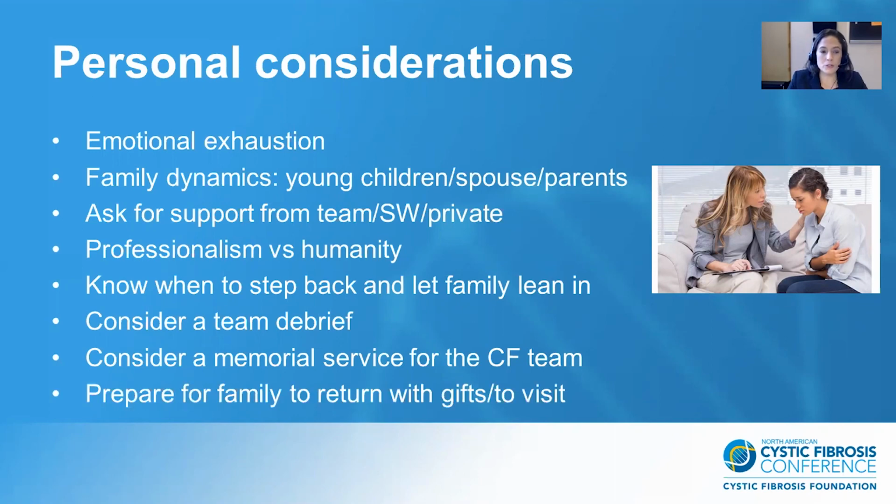And just as one final note, prepare for the family to return with gifts. So, that could be cupcakes. I've actually received a few exercise bikes or maybe some gait aids from families of patients. And sometimes they want to come back because this is a place where they spent a lot of their time with their loved one. And you have a shared experience with them. So they will sometimes come back. And again, your place is to listen and greet and welcome these people, and just enjoy visiting with them for a brief time.